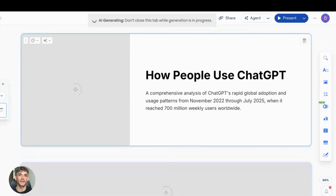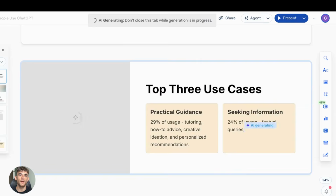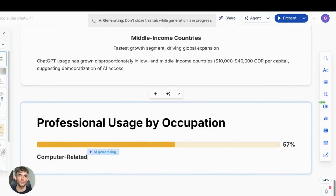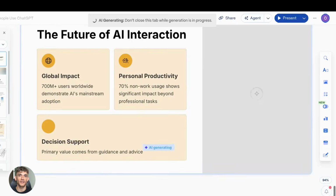So, what exactly is this agent? Think of it like this. You're working on a presentation. Normally, you'd spend hours tweaking fonts, moving images, adjusting colors. It's exhausting. With Gamma 3.0 agent, you just tell it what you want in plain English, like you're talking to a human designer.